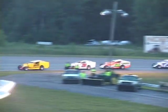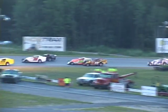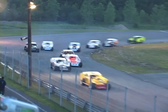Again, Dupree trying to chase down Mike Bruno. Appears to eat into the advantage. Bruno perhaps just easing that car around, trying to save up for a late race charge. But Dupree again is coming after him and gaining. Good racing around some slower traffic. Andy Haywood is still running in that third spot.